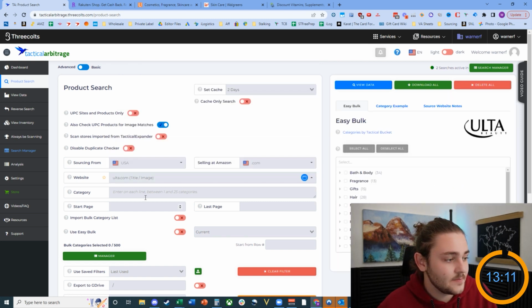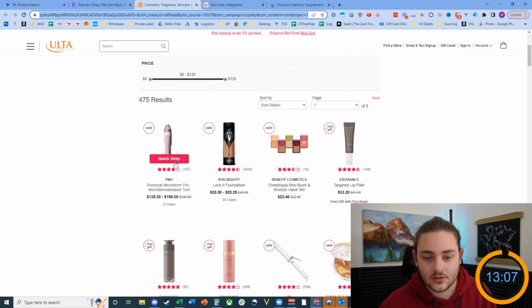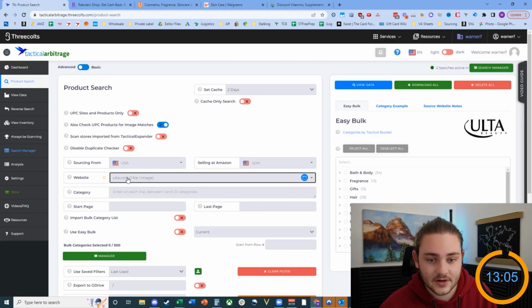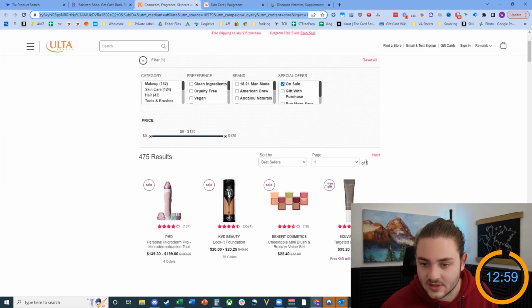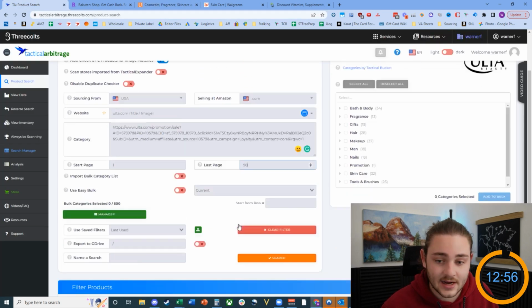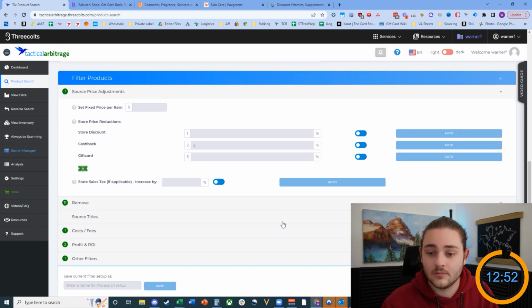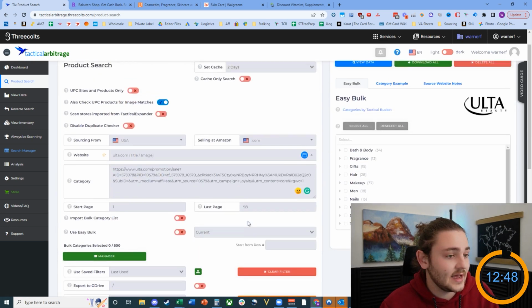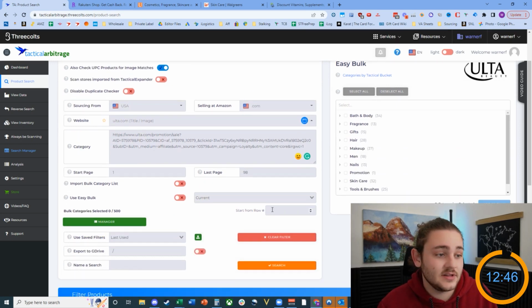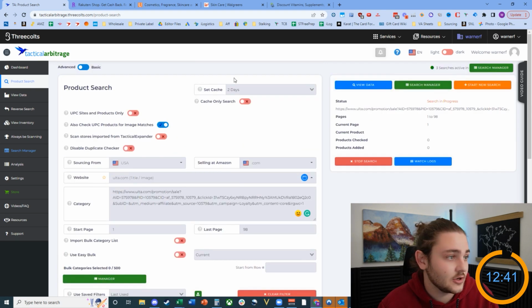So you go to Ulta, and on Ulta, I grabbed the entire URL up here. That's gonna show me all the products that are in this 475 here. And go ahead and paste that down there. Start page is 1. You technically can count to the last page here, so it would be like page 5. I just put like 99 or 999. It just runs until it doesn't, so there's no reason, in my opinion, to limit yourself. We've got a bunch of Tactical Arbitrage filters down here. I won't run into that in this video. There's plenty of other videos that'll show you more in depth how to use Tactical Arbitrage if that's where you're stuck on. So we're gonna go ahead and start this search.